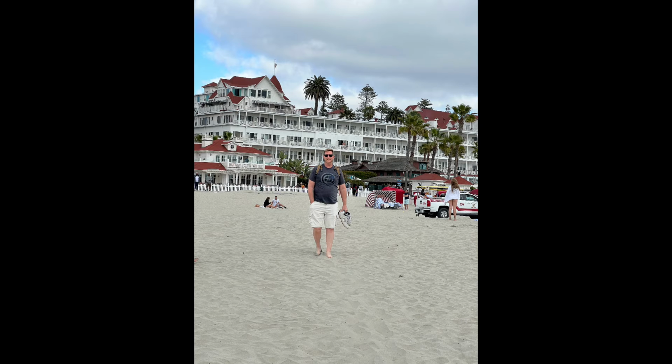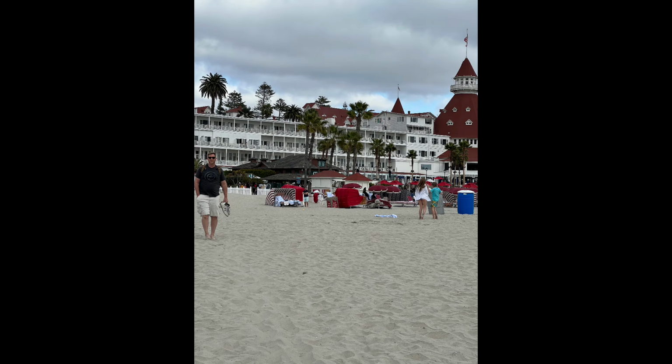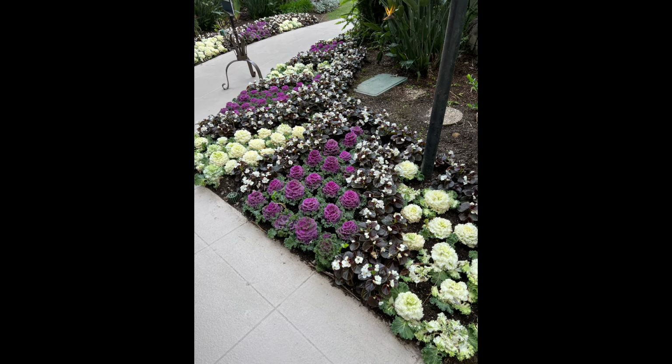Such a beautiful hotel. This is definitely on my bucket list of places that I want to go and stay. It's super expensive to stay at the Hotel Del Coronado. So that is on the bucket list, and hubby knows that. So hopefully one of these days, like for our anniversary or something, we'll go stay there for the weekend.